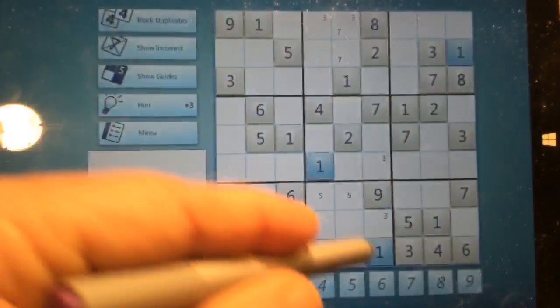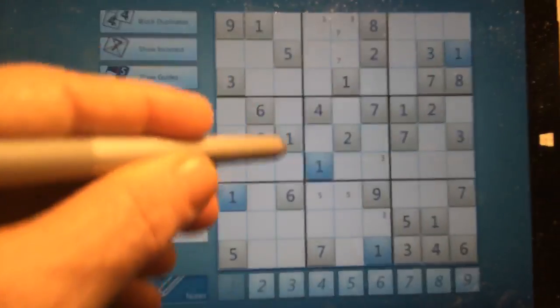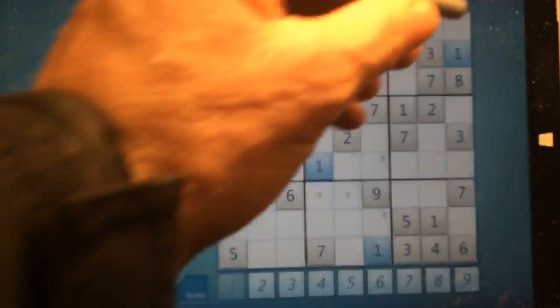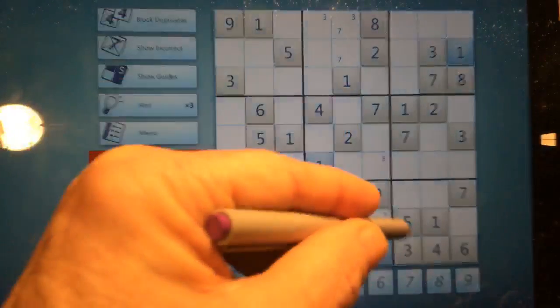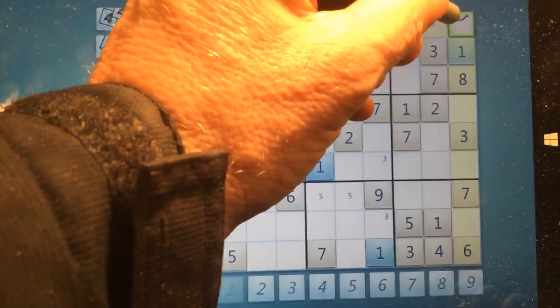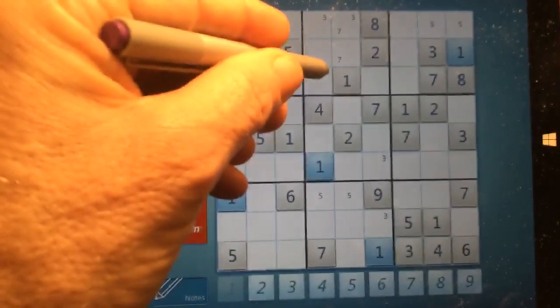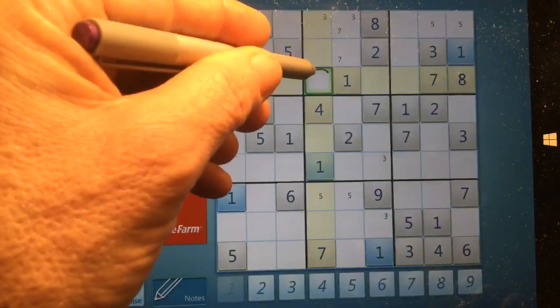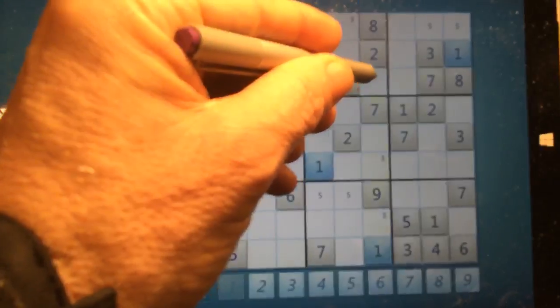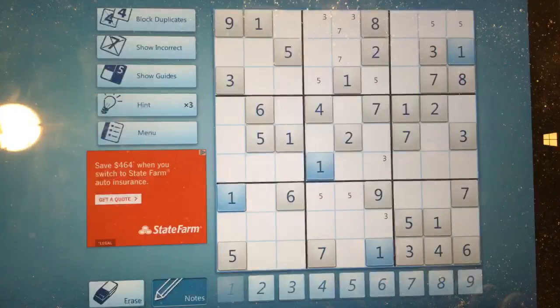And then 5 we know can be, let's see here. With regard to this top right box, by virtue of this 5 here, the 5 can either be here or here, which means the top box, it can either be here or here.